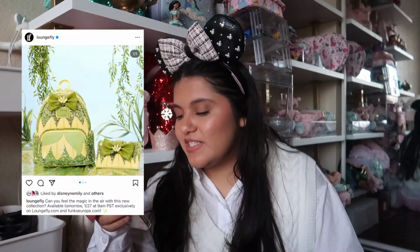Okay, moving on to Loungefly itself. They obviously released a bunch of new Loungeflies this month, but there was only one that caught my attention, and that was the Tiana sequin dress. It's so pretty. I decided to pass on it because of the shade of the green.